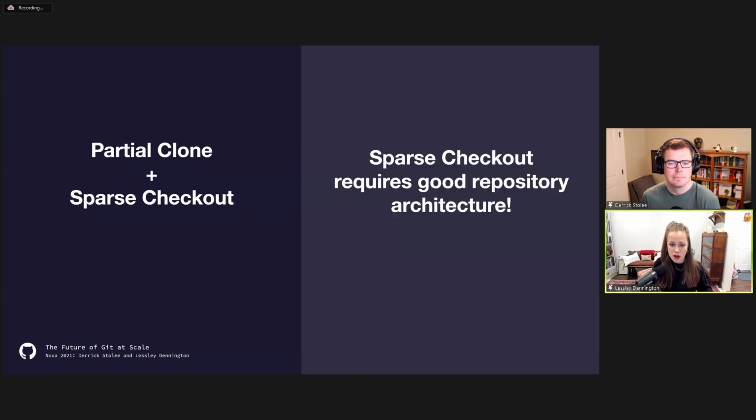Another important note about Sparse Checkout is that it's designed to work best in componentized repositories. We were lucky in Office that we'd already set up our code base and build systems to work without the entirety of the code base on disk. Engineering teams managing large monorepos that aren't clearly componentized should take this into account when deciding whether Sparse Checkout is the right tool for their repository.